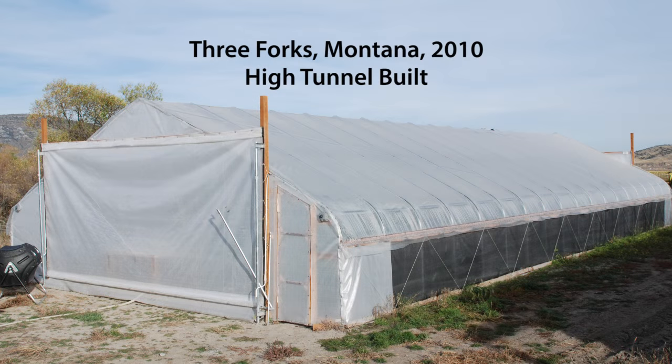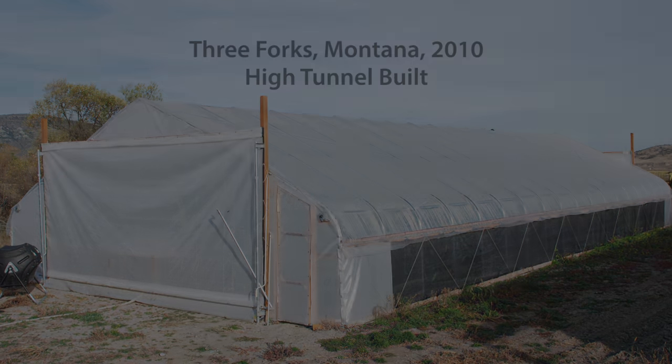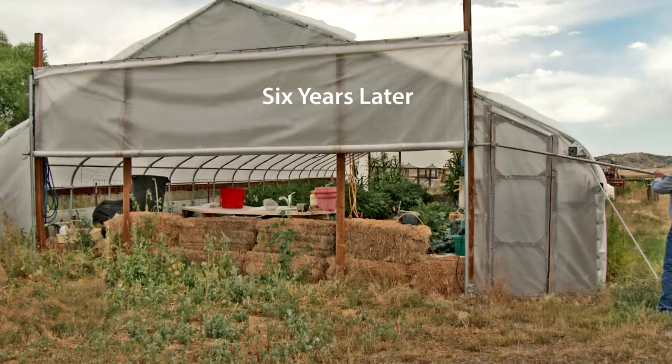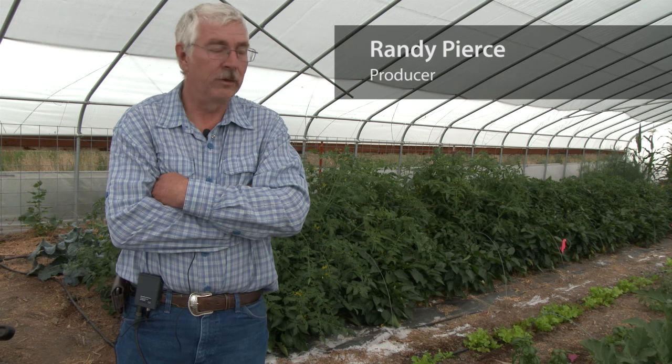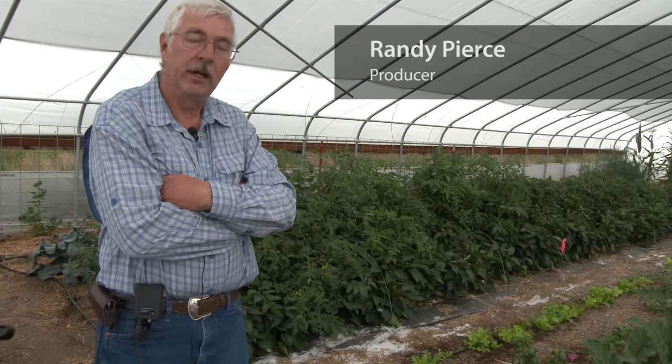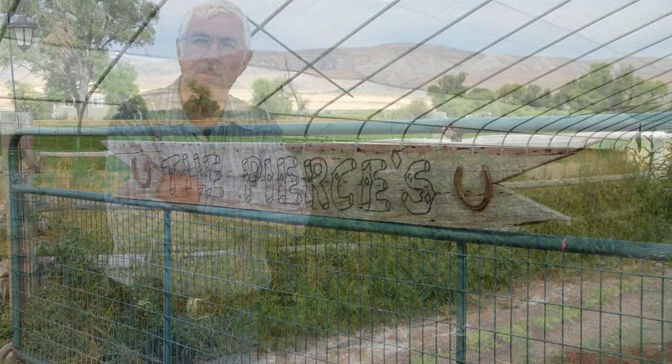We got this high tunnel in 2010, and here it is 2016. So we've learned a lot. We've grown a lot of different crops, as you can see, and I've made modifications as time has changed.